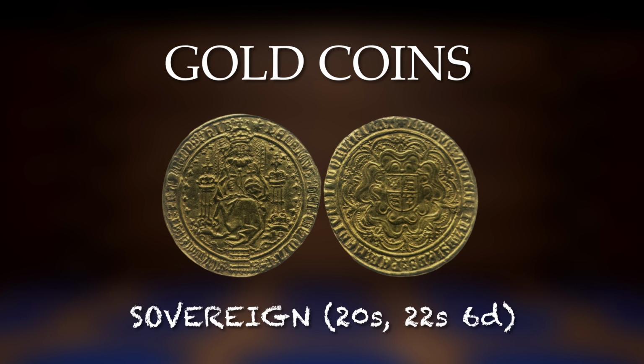But before we do, in 1526, in an effort to prevent the drain of gold to continental Europe, the value of English gold was increased by 10%. So, firstly we have the largest gold denomination, the sovereign, with king enthroned, that was worth 20 shillings, and 22 shillings and 6 pence when the weight of the sovereign increased in the second coinage.